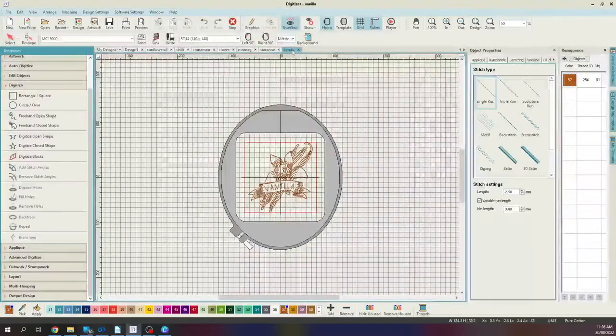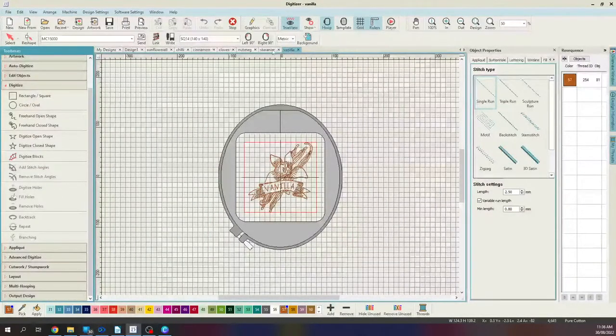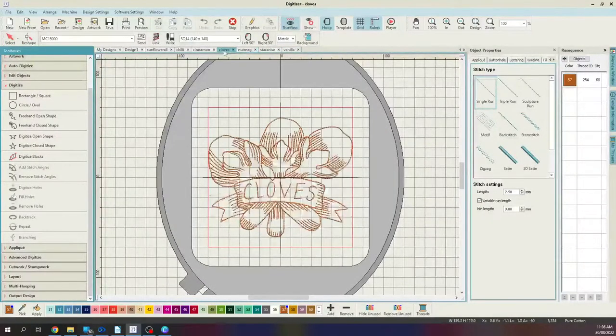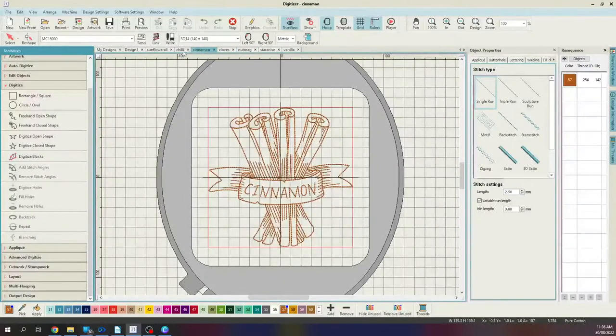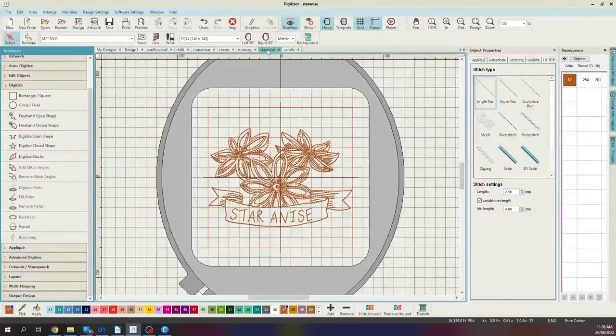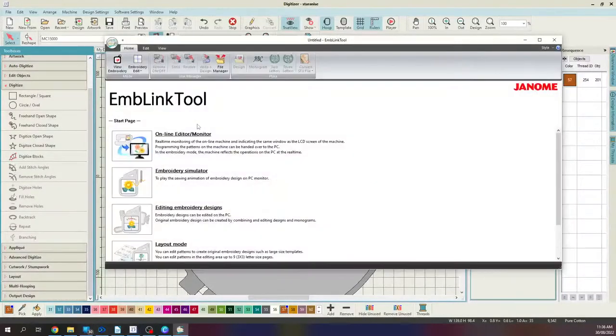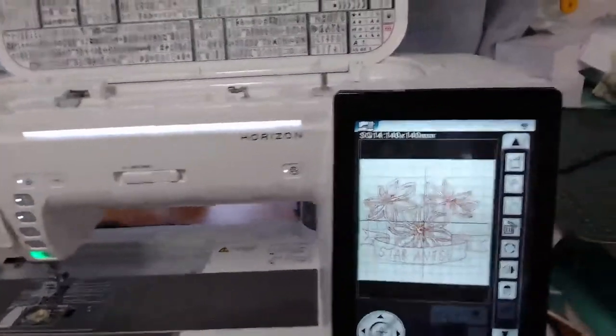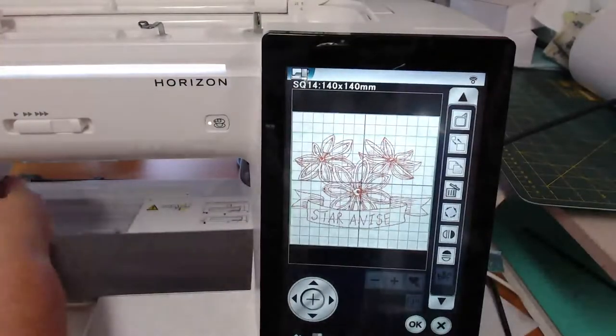The designs in the Herbs and Spices collection, you've got the vanilla, star anise, nutmeg, cloves, cinnamon, and chili. And today I'm going to use the star anise, so I'm going to send that to my embroidery link software and then send it through to the machine. And we then have that design ready to go.